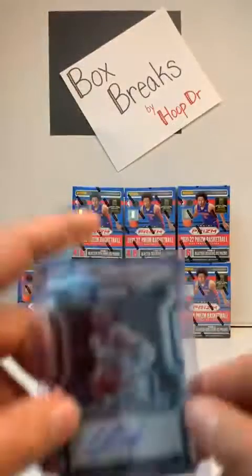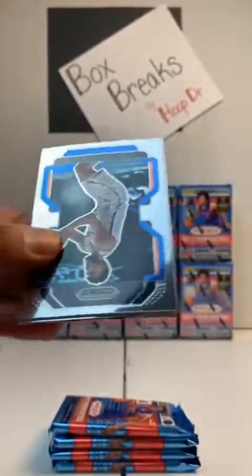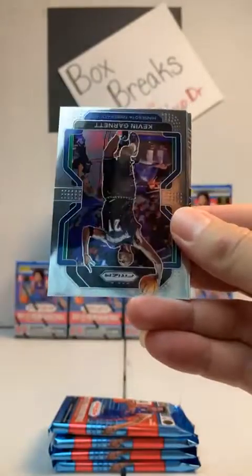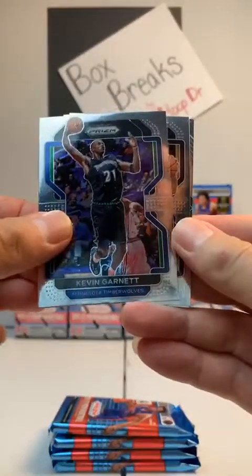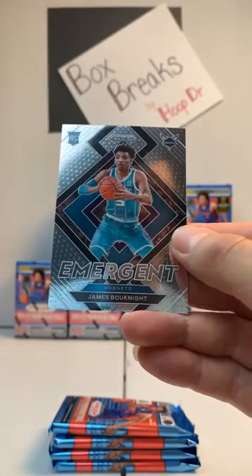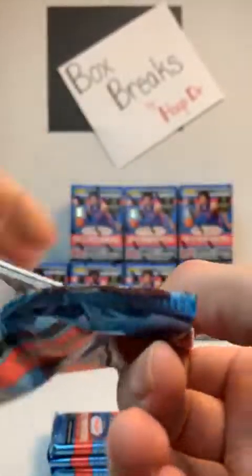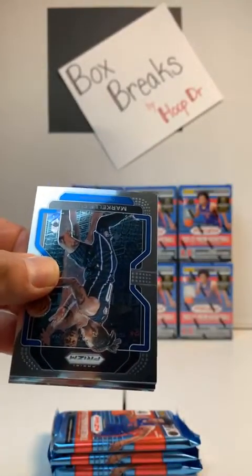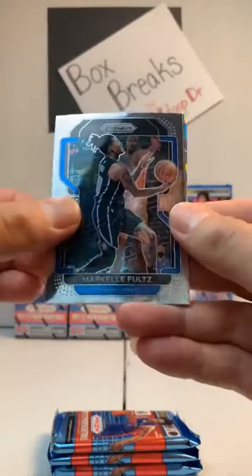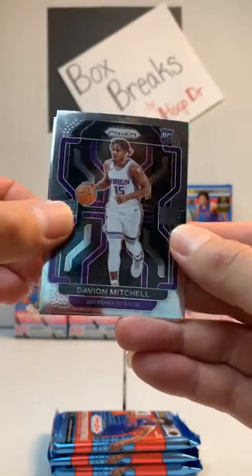First pack. I hope that's a sign that this is going to be one of those breaks that we get everything. Ty Jerome, Thunder, Kevin Garnett, Timberwolves, Ricky Rubio, Cavs. We've got an emergent rookie, James Bouknight, to the Charlotte Hornets. Markelle Fultz, Magic. Davion Mitchell, San Antonio Spurs rookie.